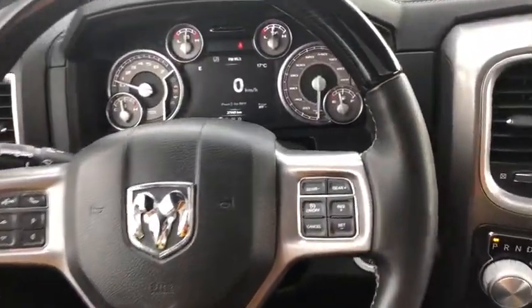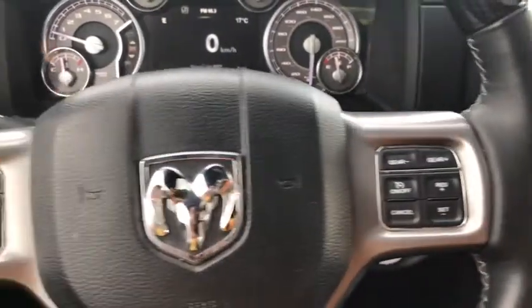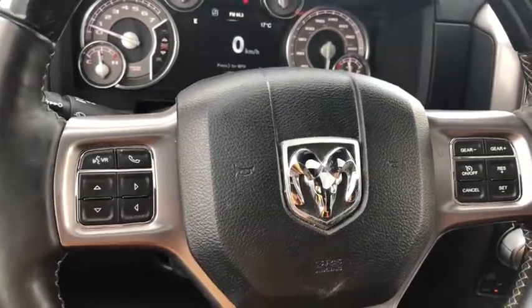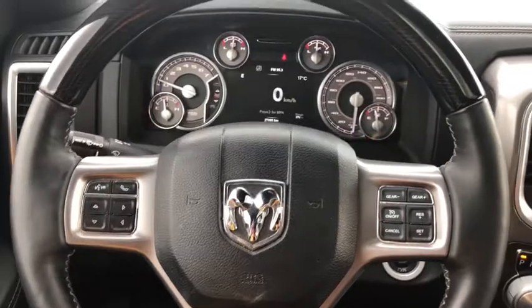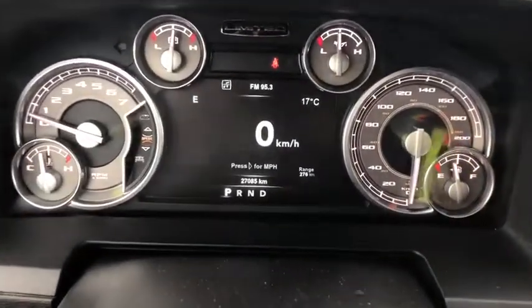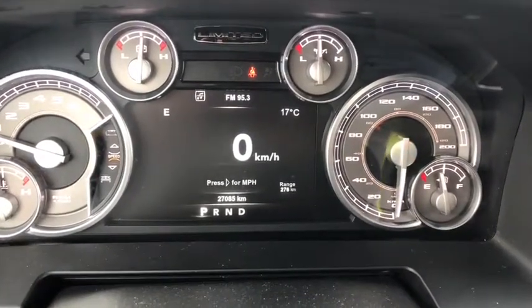On the right side of the steering wheel, you have your cruise control settings and your gearing. On the left side is your Bluetooth, voice recognition, and in-dash menu board buttons. On the other side of the steering wheel is your audio controls. And as we head into the odometer, it reads 27,085 kilometers.